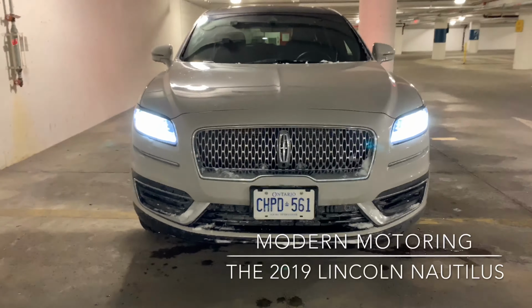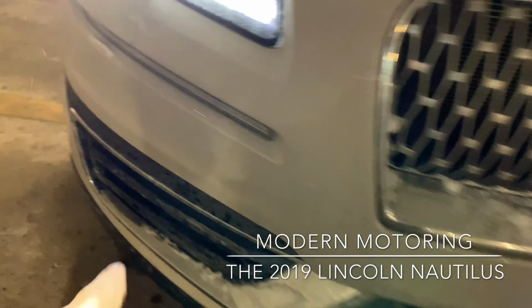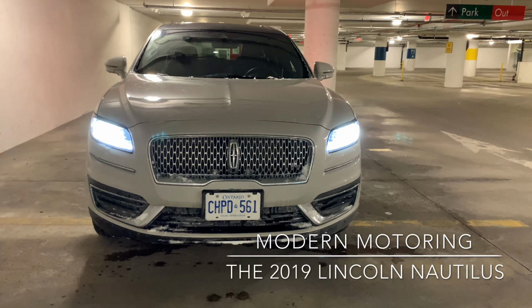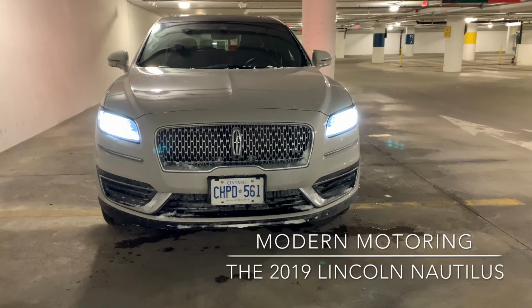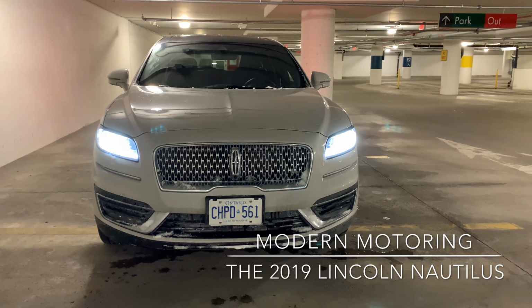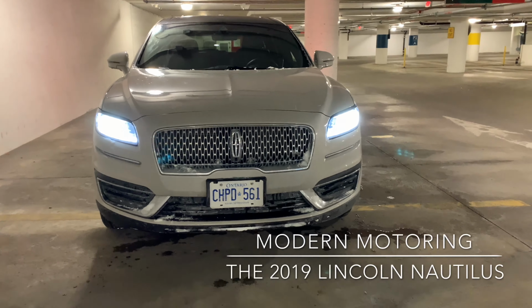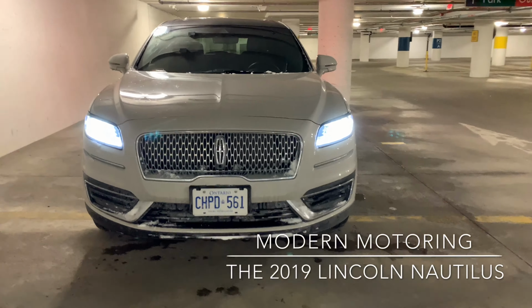So there are your LEDs. Turn signals are obviously orange up front, and they're that bar right there, and you've got your fog lights down below. That new mesh grille, I like it a lot better than that split wing grille. It never really did it for me, so I like that Lincoln going forward has that as their design language. I think it's the Continental that has it. Anyways, it's going to be their new design language going forward.